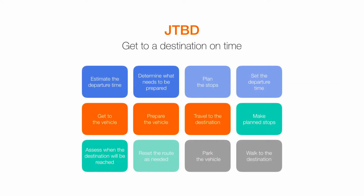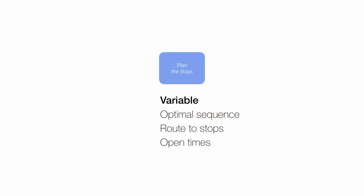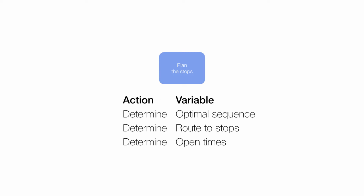Let's look at customer needs in getting to a destination on time. One of the job steps is to plan the stops. In order to successfully plan stops in a busy day, a consumer must know the optimal sequence of stops, the routes to the stops, and the open times at the stops. These are all variables in this job step. A consumer has to take actions with each of these variables. For example, a consumer needs to determine the optimal sequence to make planned stops. Now that we have actions and variables in the job step, we have well-defined and quantitative customer needs.